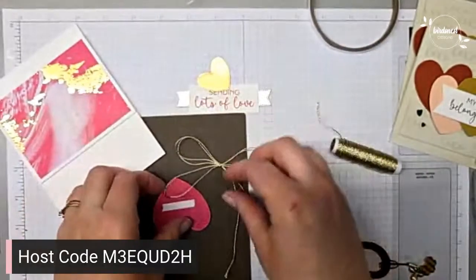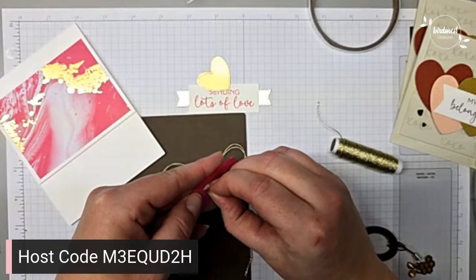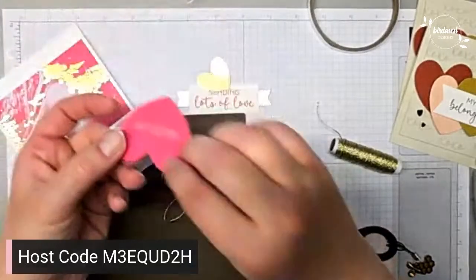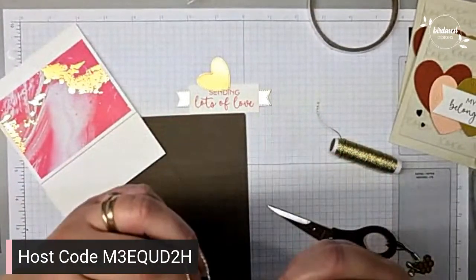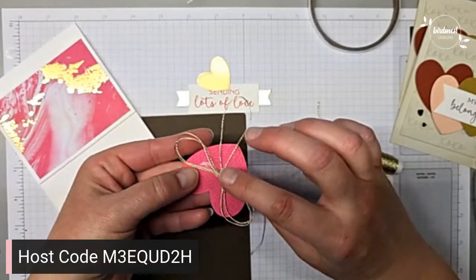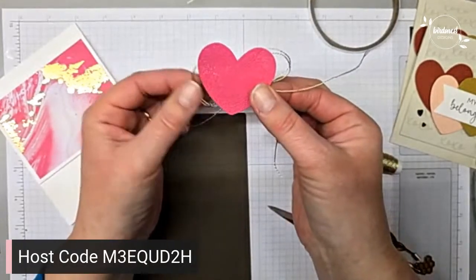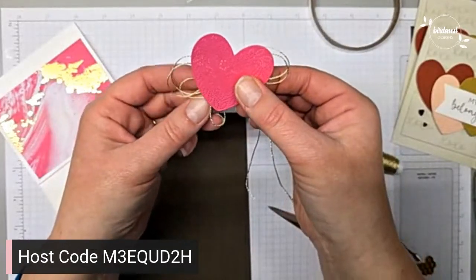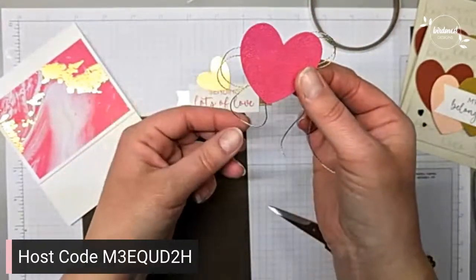Then we're going to take this and we're going to peel this tear tape. Okay, and we're going to stick this. Okay, can you see what I'm doing here? I'm kind of sticking on an angle, but I do want these pretty loops to hang out behind the heart. Okay, I want them to stick out there. So there we have that. That looks almost as good as I wanted, actually. I was going to do some more fiddling, but maybe we don't need to. So we've got that gold twine behind our Melon Mambo.